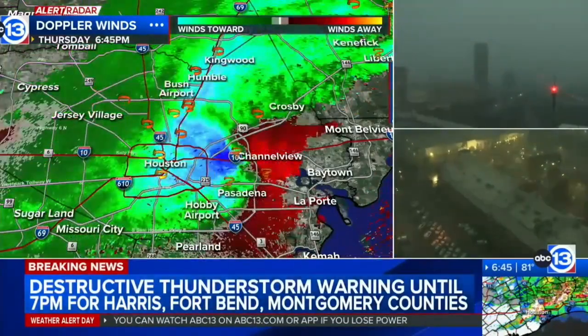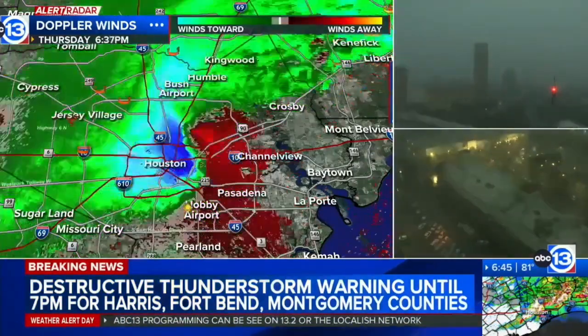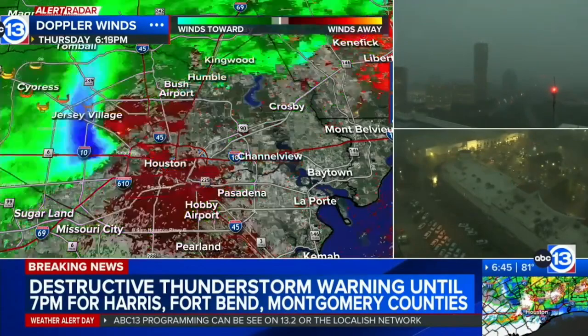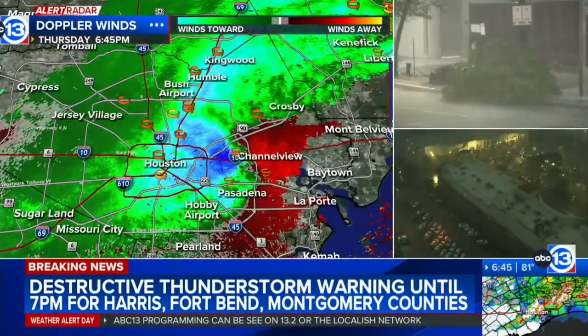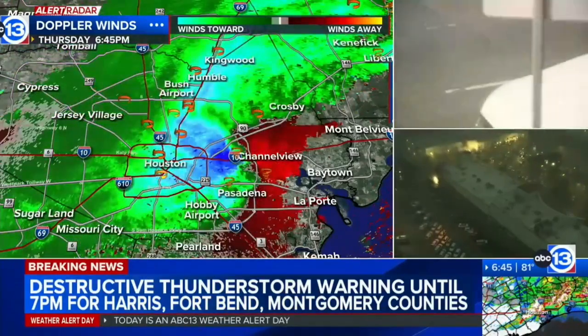So we are beginning to see some improvements in the wind part of this. West of I-45, east of I-45 is now the focus for where we have the destructive, damaging winds and the potential for a tornado embedded within that 20-mile wide zone of strong winds that David was telling you about.